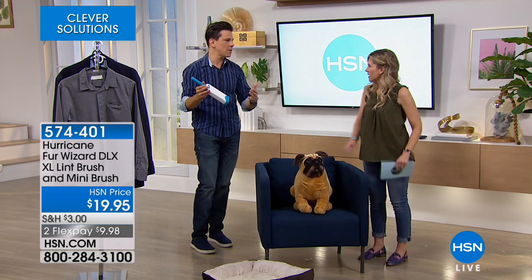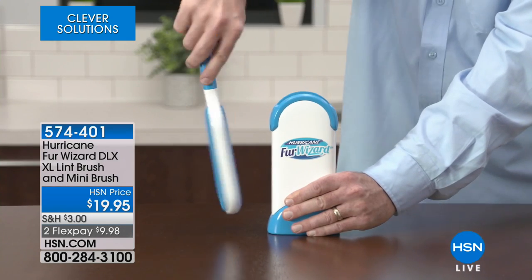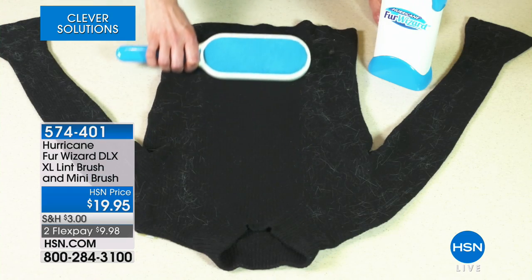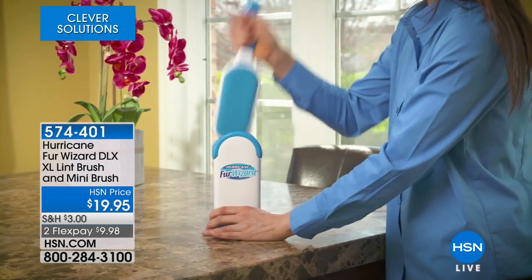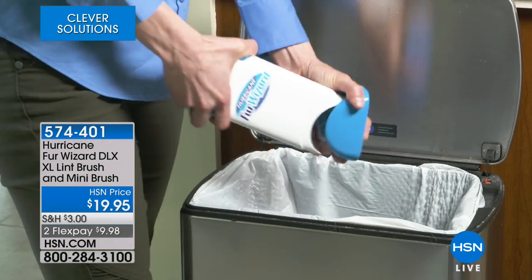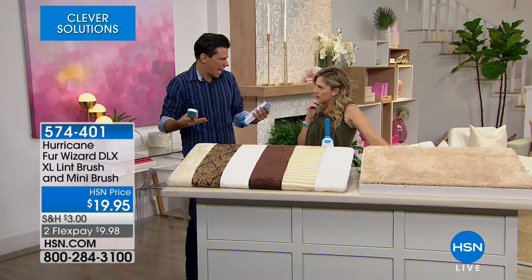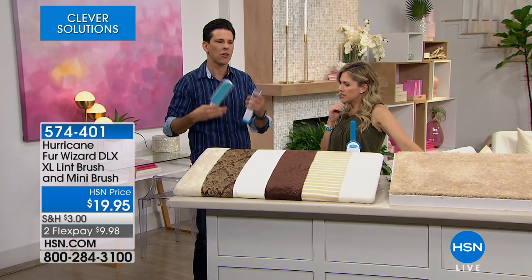That's what I love about this, because anybody can use it. No instructions. It's so simple, and it is very effective at picking up that dander, that dust, that dog hair, cat hair, all types of different hair. This is going to pick up. And you mentioned how safe it is on the fabrics. And over here, I've got some different fabrics I want to show you that it can definitely do, and help keep the household clean. It's all about keeping clean, allergy free.